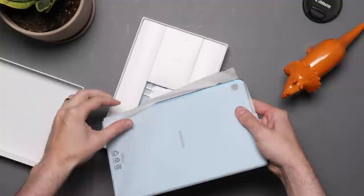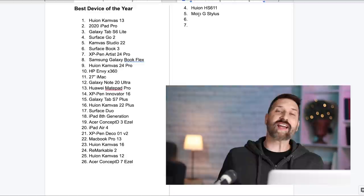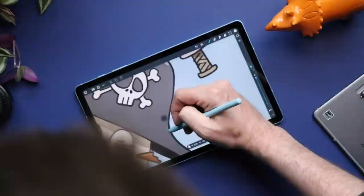This is definitely staying on my list. I wouldn't be surprised if this makes it to my top 5 or even number 1. Was it the greatest Android tablet released this year? No, it was not. What it was, was a slightly scaled down version of the Galaxy Tab S6. So they took out some of the things that you don't absolutely need. It brought the price way, way down.